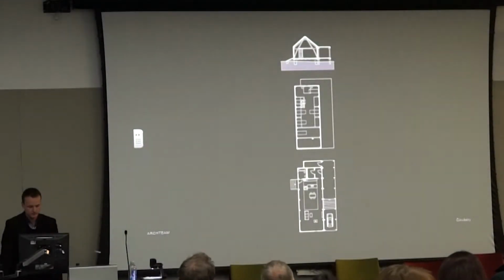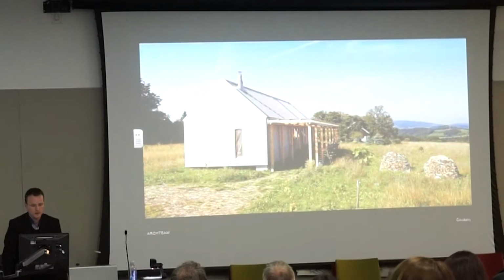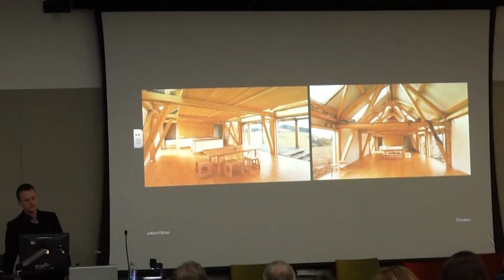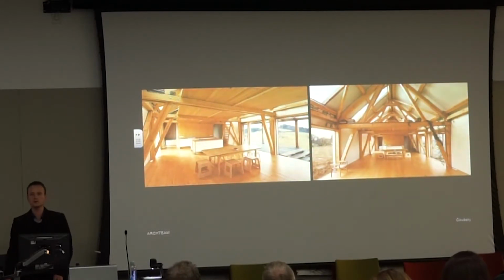Another house, which is actually a weekend house in a mountain area. It's a wooden structure with steel cladding. It's pretty hard to keep it warm during the winter time, because you do not have any mass to keep the temperature.